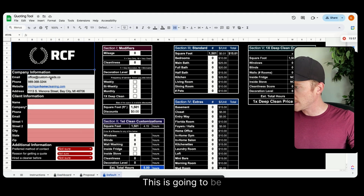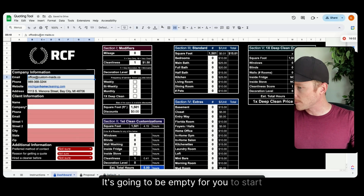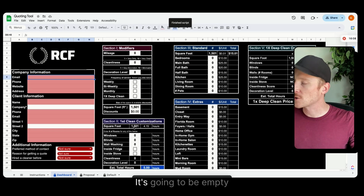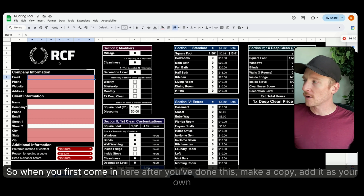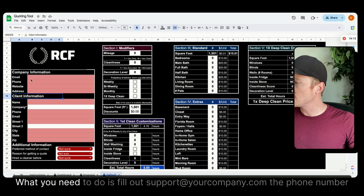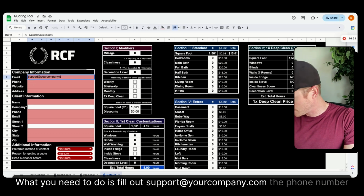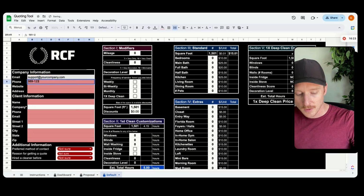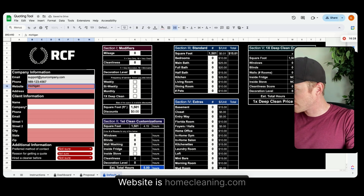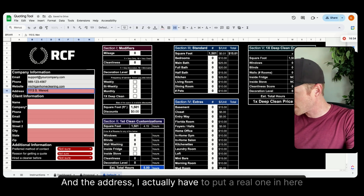It's going to be empty for you to start. I'm going to reset this. So when you first come in here, after you've made a copy and saved it as your own, what you need to do is fill out support@yourcompany.com, the phone number, the website, homecleaning.com, and the address. I actually have to put a real one in here.